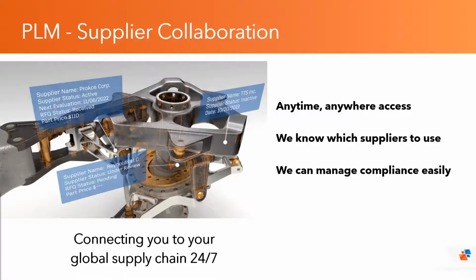Securely bring suppliers into your process as well, whether they're bidding or just supplying cost and availability. And suppliers are linked back to your bill of materials, ensuring compliance standards are followed. So supplier management with PLM allows you to have everything in one place, and there's no need for an entirely different environment just to collaborate on product development.